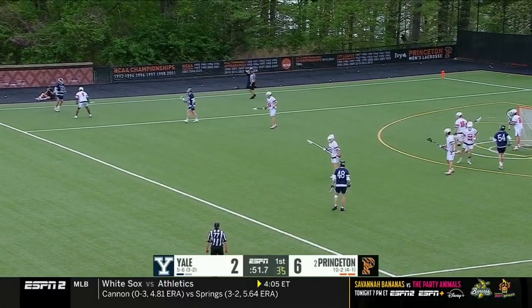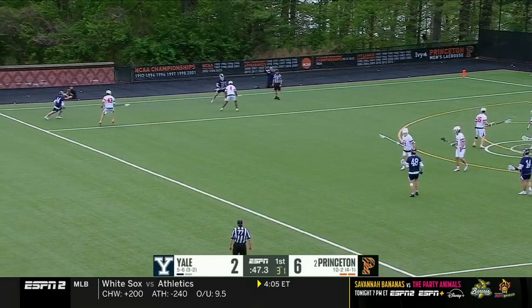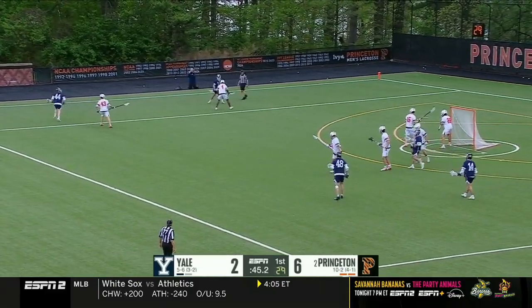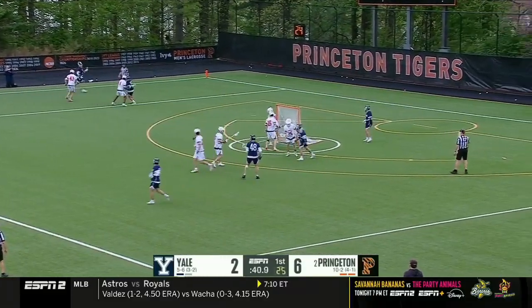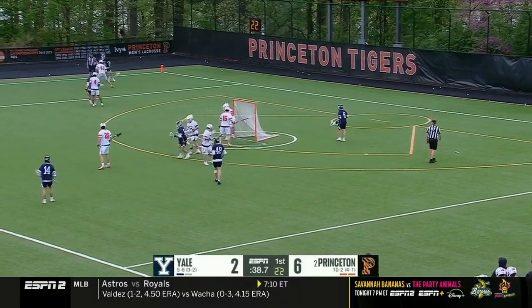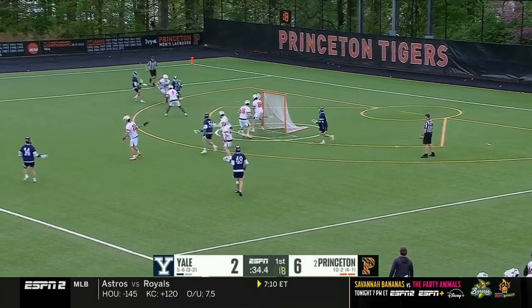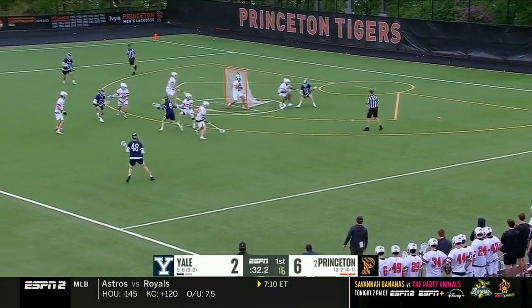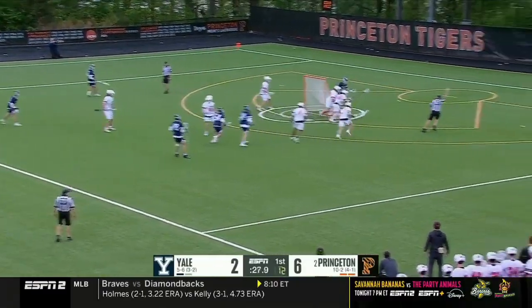53 seconds left in the quarter. 33 seconds and approaching 30 on the shot clock. So Yale can't hold for the last shot theoretically unless they get an offering on cage and a shot clock reset. Lyons looking to use a little pick from Anderson, it seems. Anderson sets the pick. Lyons gets inside. Switch has earned the shorty matchup. Jackson Green behind the cage. Lyons gets a step. Chronic with the save.